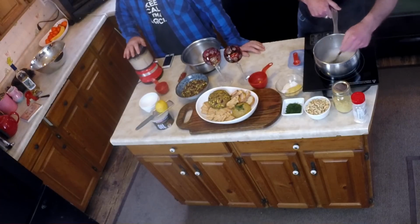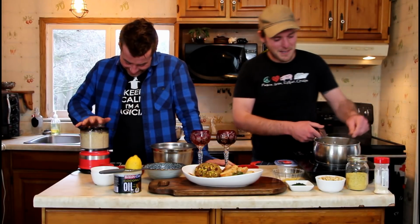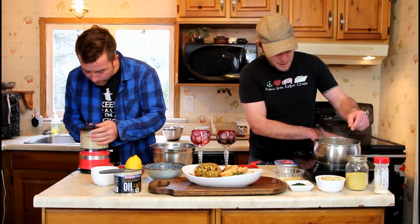So these are sauces. This is nacho cheese. This is my cheese. Funny. Oh my gosh, you're funny. Oh, hilarious. So my stuff over here is simmering away pretty good. I'm going to move this to keep warm.